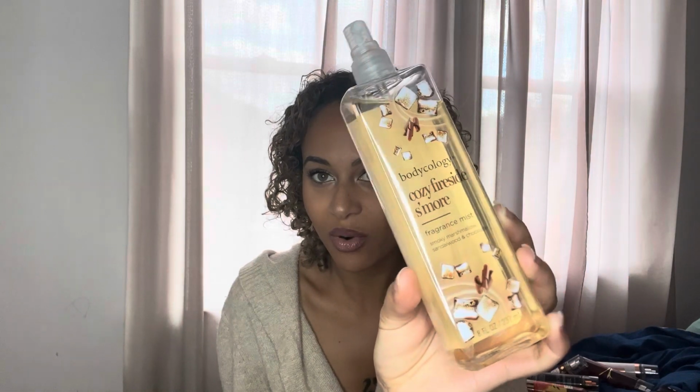All right, you guys, I actually also bought another one of these Bodycology Cozy Fireside S'more mists. So this is a new one. I've been reaching for it, and it's not the best scent in the world. It's just very light. It's very smoky, just like Bonfire Bash, but it has a hint of chocolate sometimes, and it's really good. So I wanted to get another one for layering purposes. The smokiness in here reminded me of the hint of smokiness in Bare Vanilla. So I have been pairing these two together.